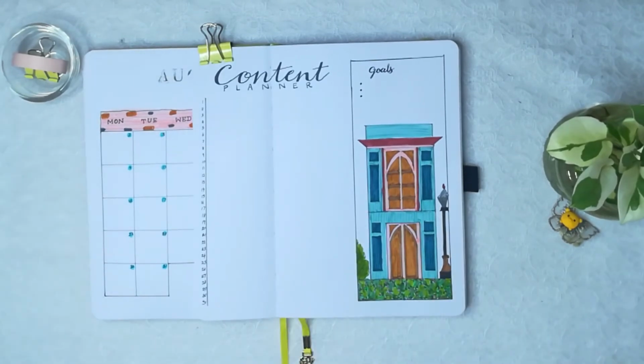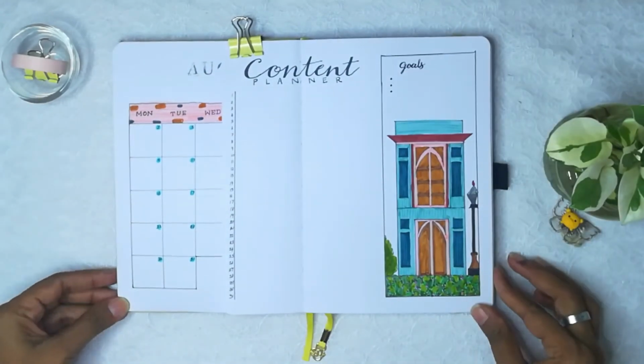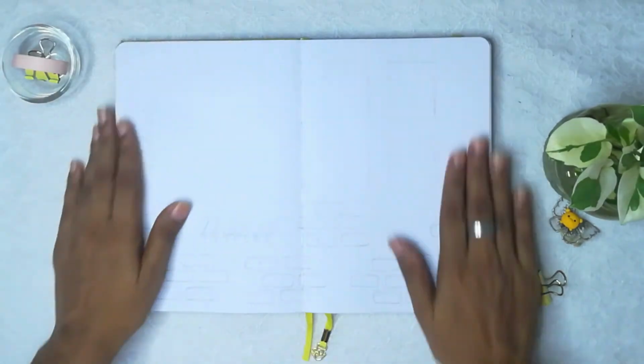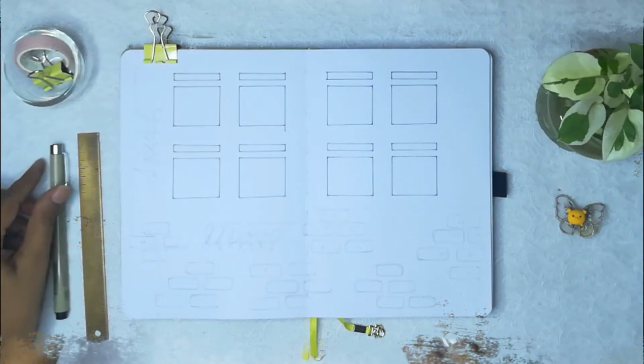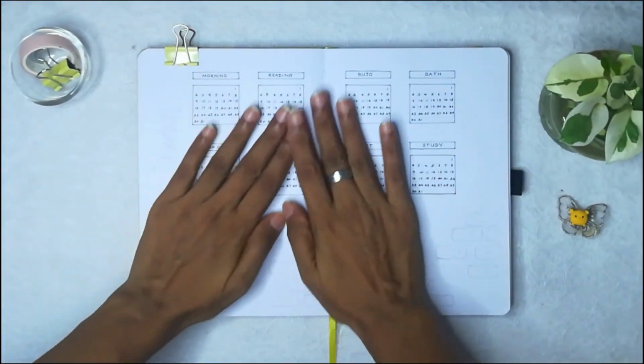Moving on with the next spread, which is my habit tracker. So as usual, I'm going to use my mini calendars to track my habits. So I'm not going to waste your time drawing these mini calendars repeatedly. So let's snap it.